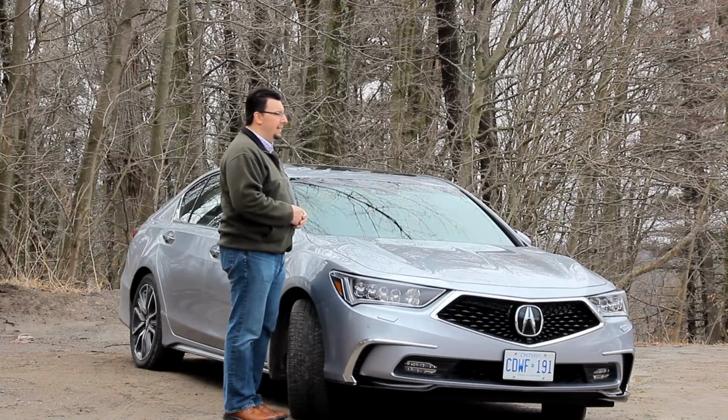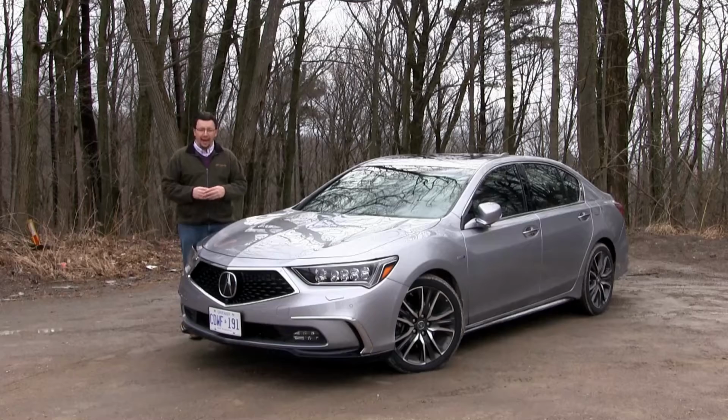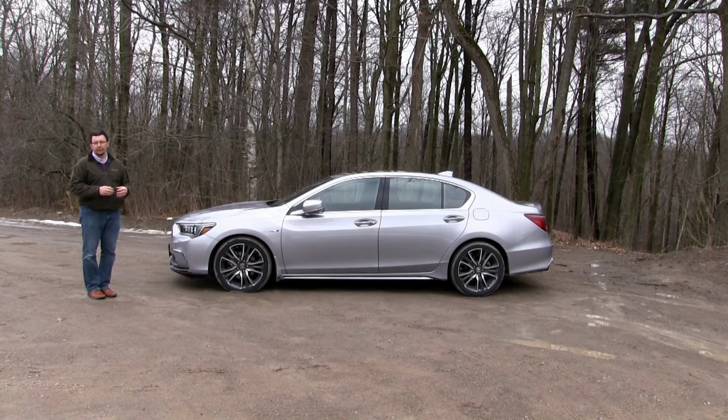Well, for 2018, Acura has done a refresh on this RLX, and it's the 2018 Acura RLX Sport Hybrid that I'm featuring on this review. So you know that old cliche, you never judge a book by its cover. Well, people always do, and that was probably one of the problems that Acura had with the RLX before. The cover was, well, really uninspiring. With this mid-model refresh, though, they've really tried to maybe make the cover a little more exciting.